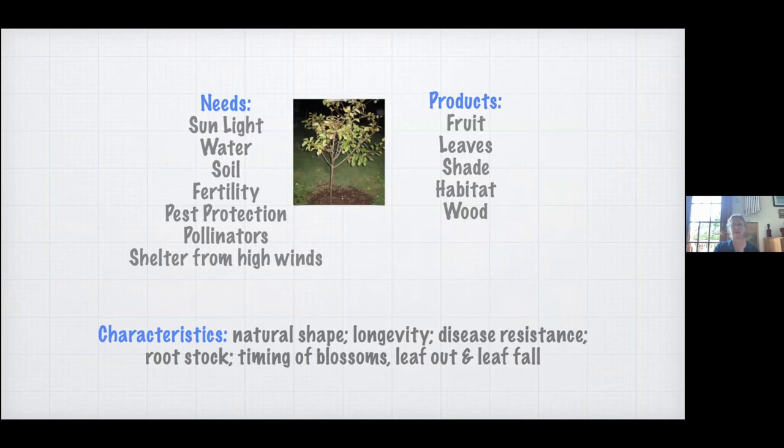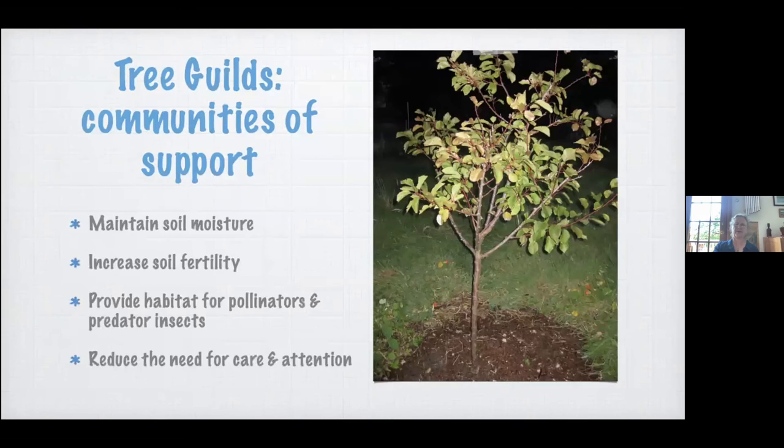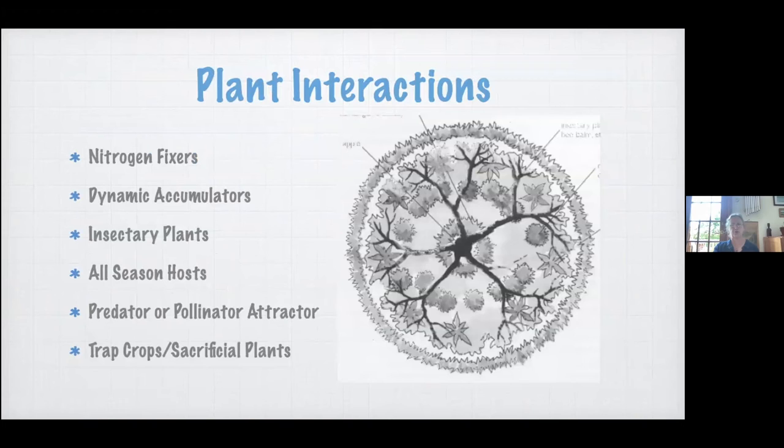But because we're talking about companion planting, we're looking at what the tree needs. We're actually going to create a little polyculture to try and give this tree as much of what it needs as possible to reduce our own work. Because whenever there's something that your tree needs that it isn't getting, you've got to work harder for it, right? So your tree guild is a community of support to maintain soil moisture, to increase fertility, to provide habitat, to reduce your workload, to reduce the need for care and attention. And you choose varieties of plants that will do all of these things.